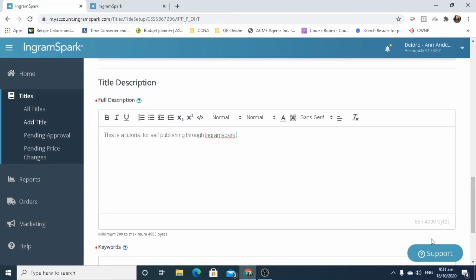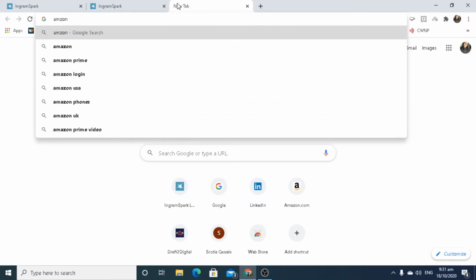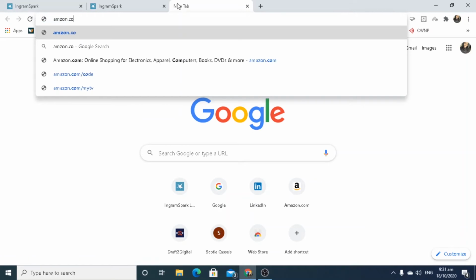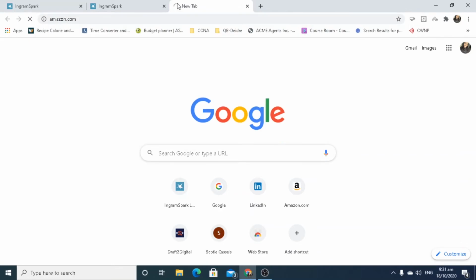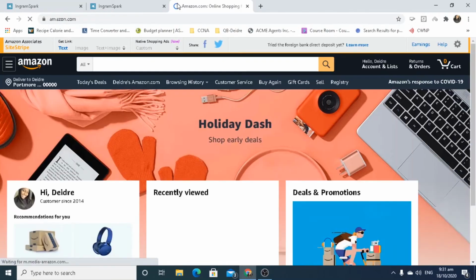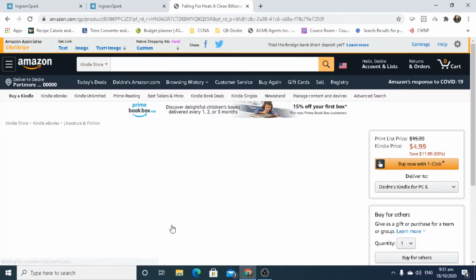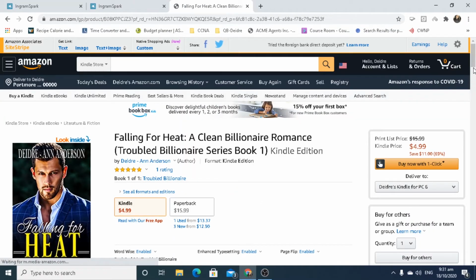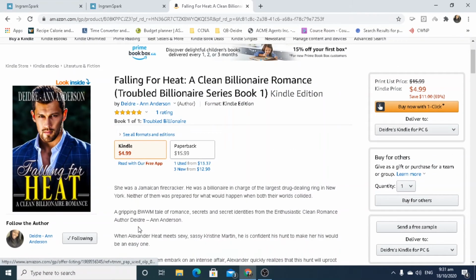Perfect. So we'll use, it has to be a minimum of 200 bytes. Alright, so that's not going to work for us. So click shout out. Let's find our book on Amazon and copy the description from there, to make it easier. Oh look, recently viewed. I view my book a lot. Alright, let's go here. Let's copy this.